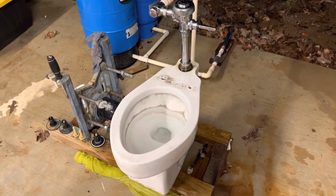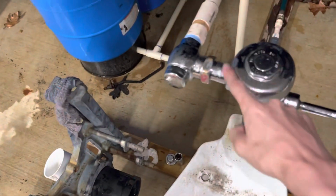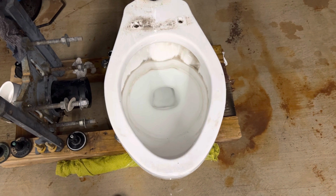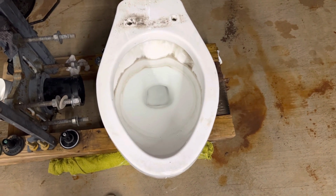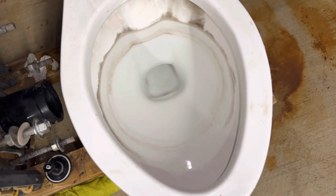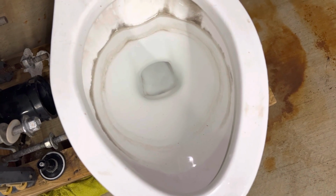Okay, I now have the 1.6 diaphragm installed in the Sloan Regal, and the pressure is turned all the way up. Again, this flush will be a bit shorter, but it's still enough to get it to siphon. But on weak pressure, you kind of have to flush it twice to initiate a siphon. But again, that's if it's weaker than if it was on a tank. But I just have the pressure turned all the way up just because it's cool. But here's a flush.